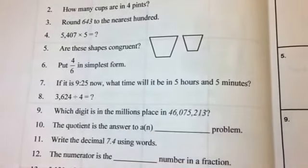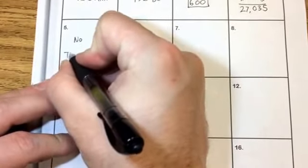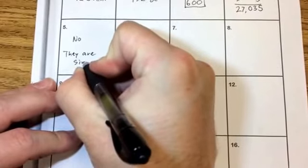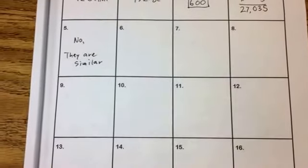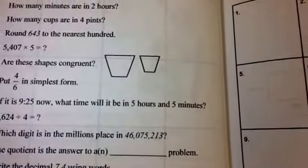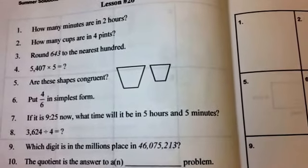Are these congruent? And those shapes are not congruent. No, they are not congruent. They are similar. Congruent means that they are exactly the same. Similar means that they look the same, but there might be a subtle difference. And as you can see here, those shapes are not exactly the same size. They are the same exact shape, they have the same amount of sides, but they're not the same size.